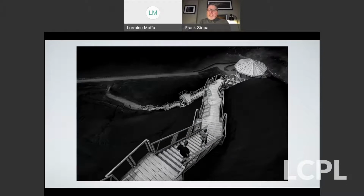This is one of my favorite leading line images. It's called All Downhill. This was shot looking down the face of a cliffside that was overlooking the Montmorency waterfall in Quebec, outside of Quebec City in Canada. And basically the image is leading you all the way to the bottom.